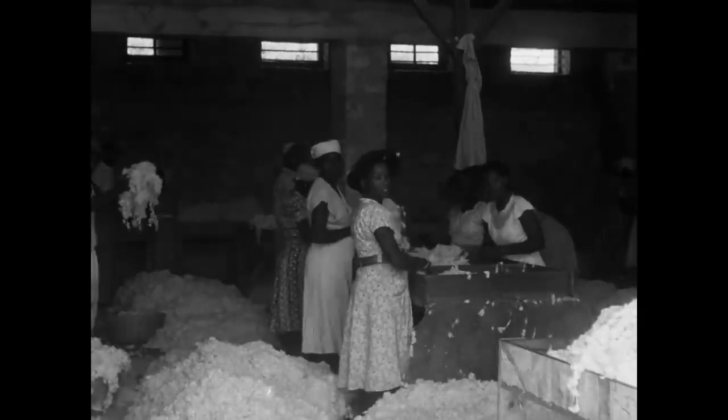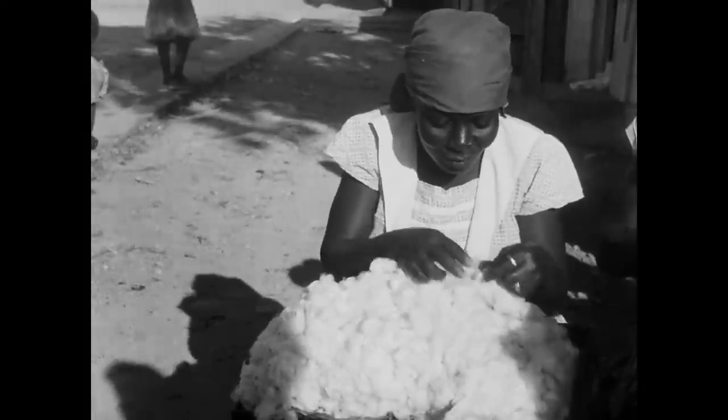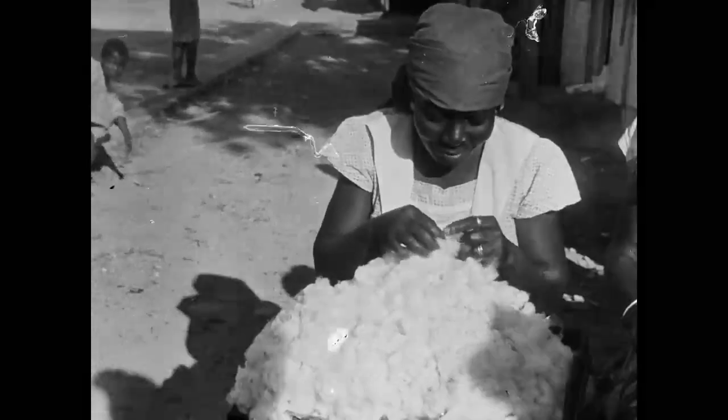Every ball of cotton contains little black seeds. These have to be removed by hand before the cotton can pass on to the mill. This work is done in the plantation sheds.